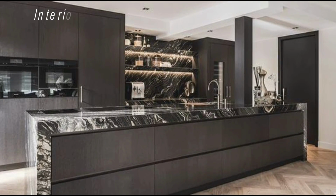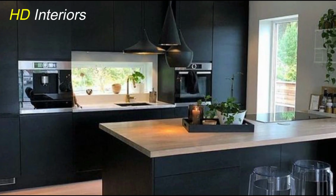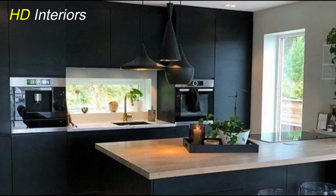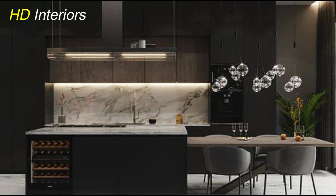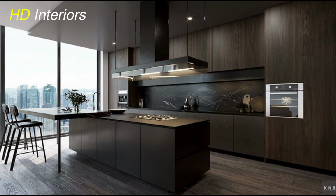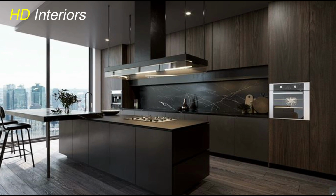Consider integrating your kitchen with a smart home hub that centralizes control of various smart devices, including lighting, appliances, security systems, and more. This provides seamless automation and coordination of tasks throughout your home. By incorporating these tech integration ideas into your kitchen, you can create a modern, connected, and efficient space that enhances your lifestyle.